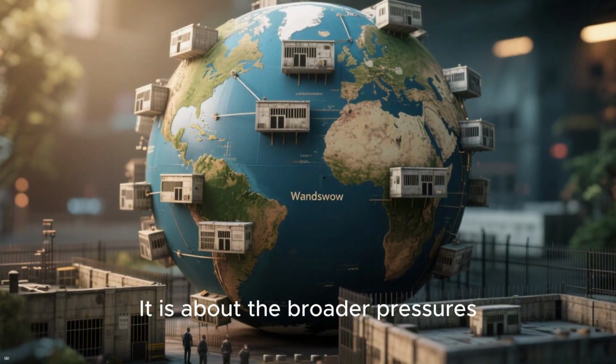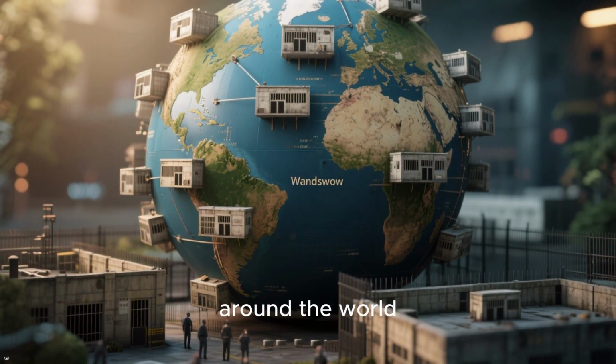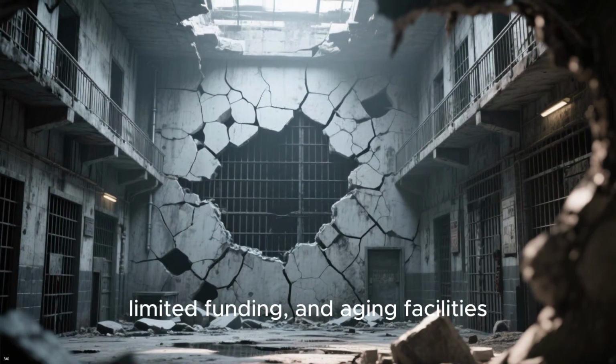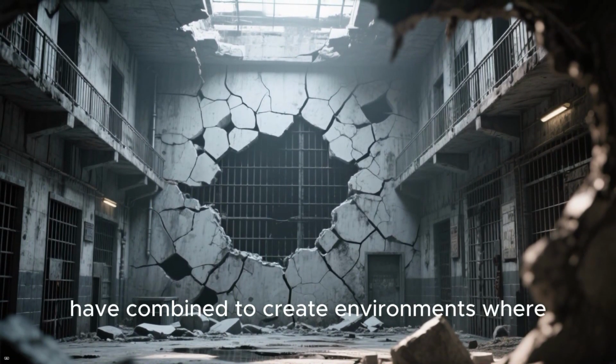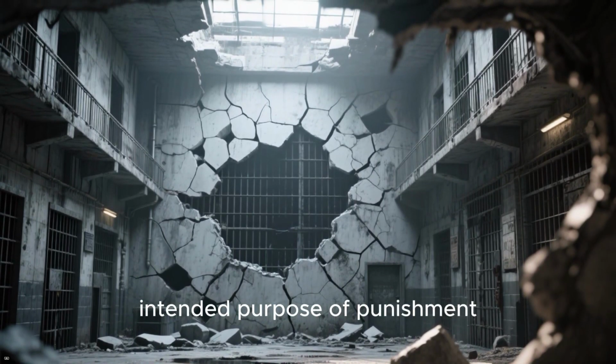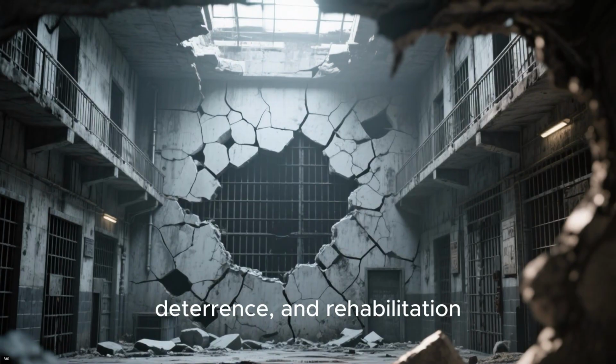Yet the true story of Wandsworth is not just about notorious prisoners or historic architecture. It is about the broader pressures facing modern prison systems around the world. Rising incarceration rates, limited funding, and aging facilities have combined to create environments where institutions struggle to fulfill their intended purpose of punishment, deterrence, and rehabilitation.